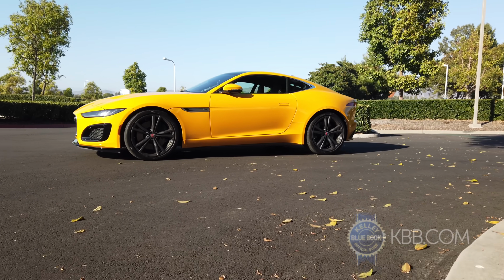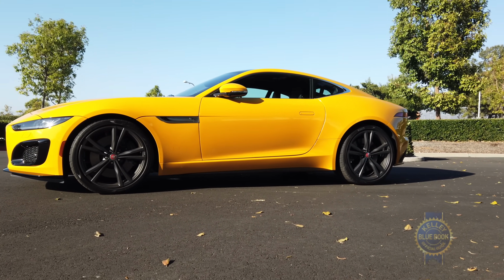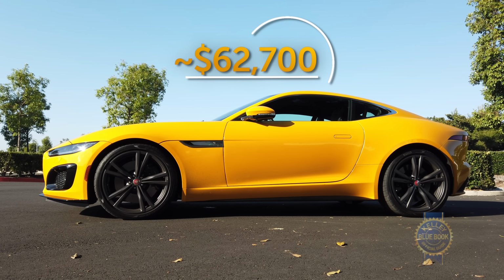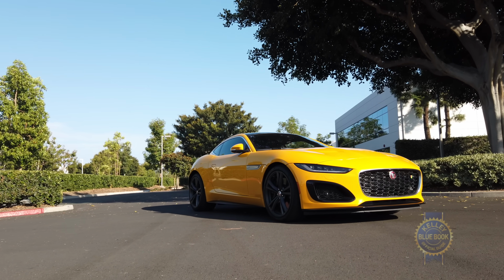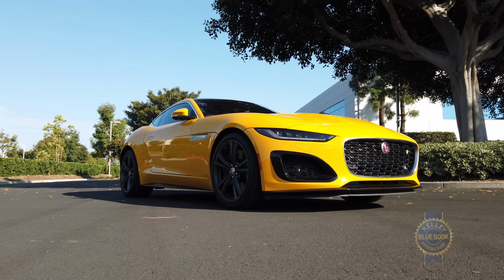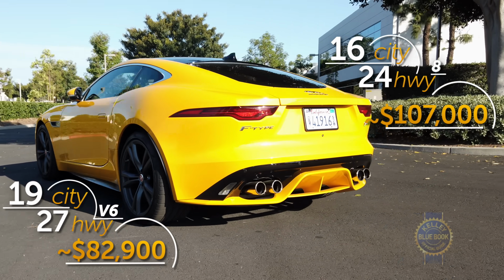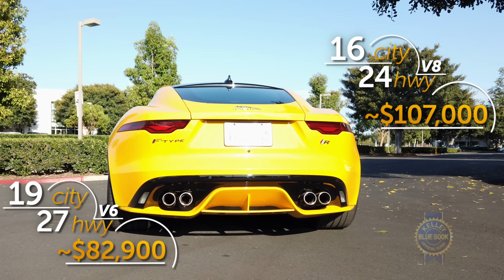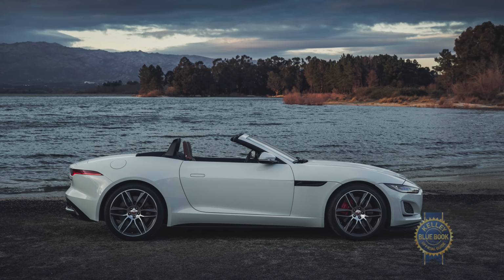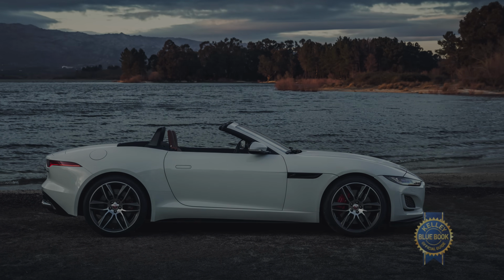If your sports car desires don't allow for a ton of money, the 4-cylinder base model will extract about $62,700 out of your bank account. That's also the most fuel-efficient version, even though those numbers aren't available yet from the EPA. The V6 and the V8 both take more from your wallet at the dealership and the gas station. All three engine options can be had in convertible form as well.